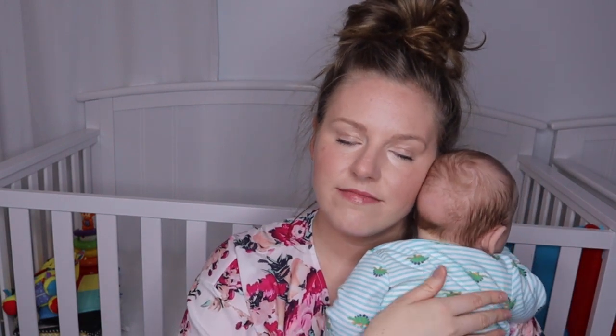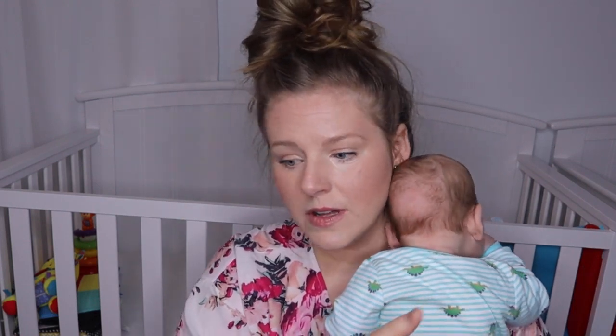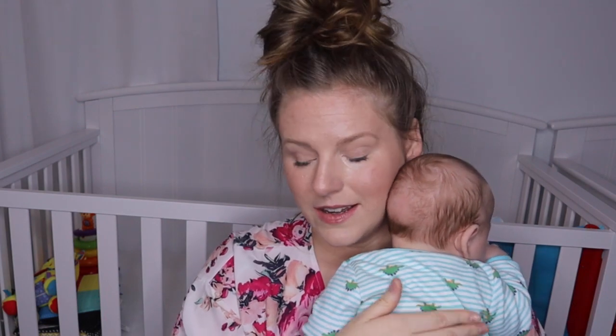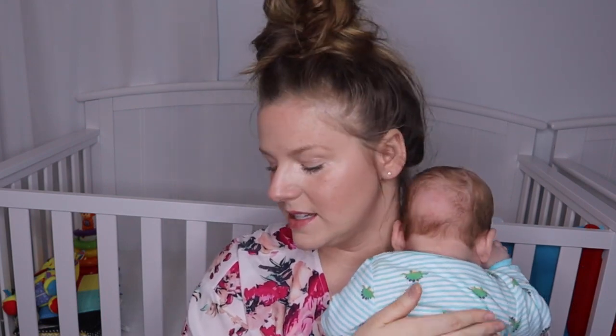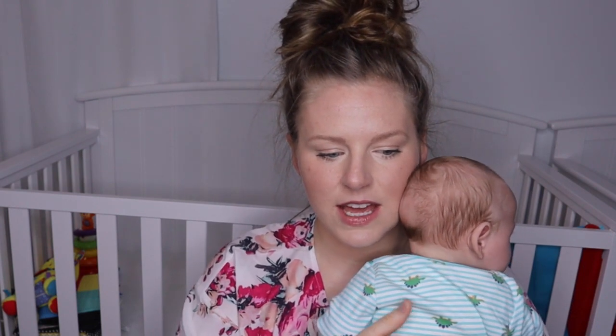Then the last thing I would say would be nice to have is an extra bag to put stuff in. You know, you're going to be collecting some stuff while you're there at the hospital. You're going to need a place to put it. So that's a nice little essential to have. But I'm pretty sure that covers everything. Don't worry, you're going to be fine.